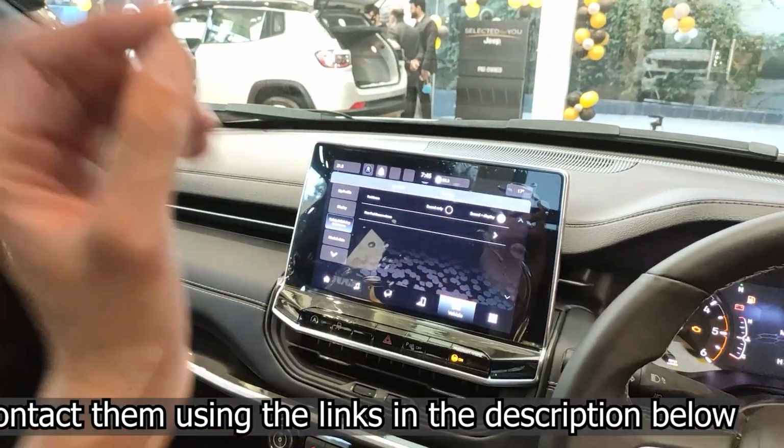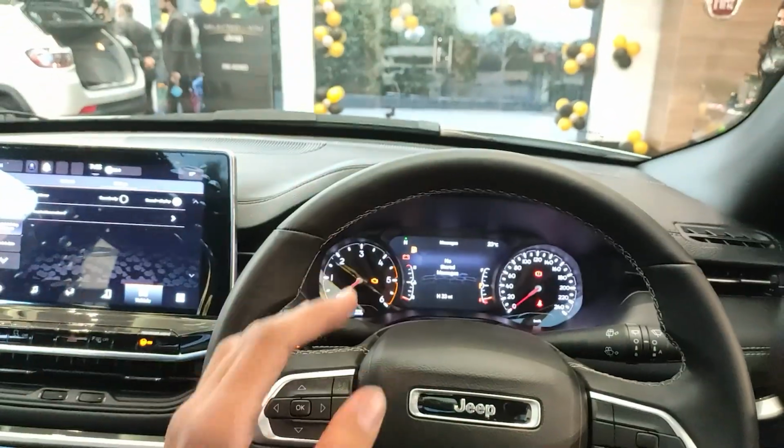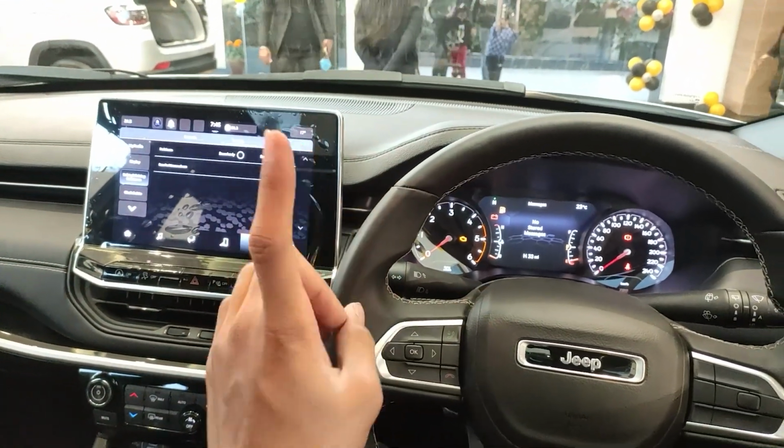And not to mention those 60 safety features, which is just the highest level of safety that Jeep gives you. I mean, Jeep is known for its safety and the build quality that they give, and that's very well shown in the Jeep Compass as well, and I'm a big fan of that.